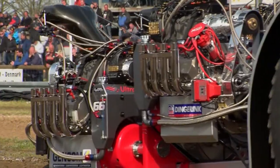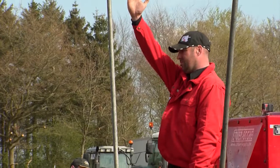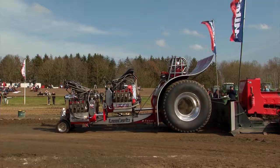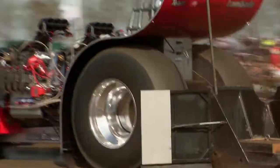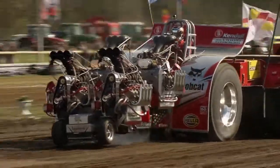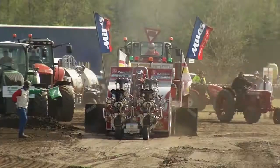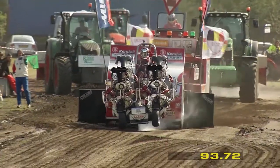Now into Intertekna Lambada. Wim Dingering at the wheel. I'm sure he'll be looking for the victory today. The start run a little bit more challenging there, but seems to have it all together. A little bit further than Green Spirit. Distance to catch now, 93 metres and 72 centimetres.